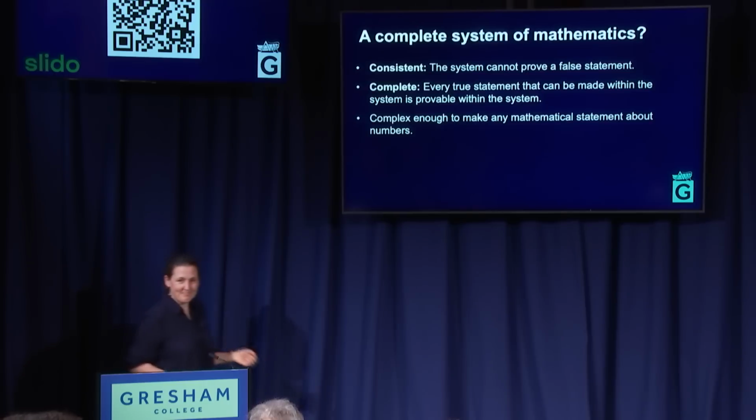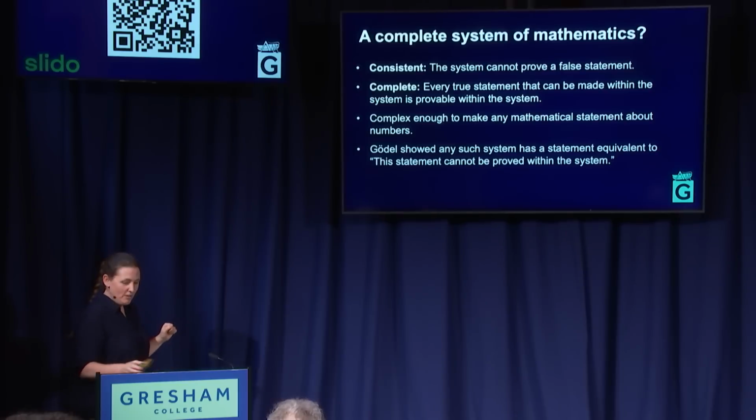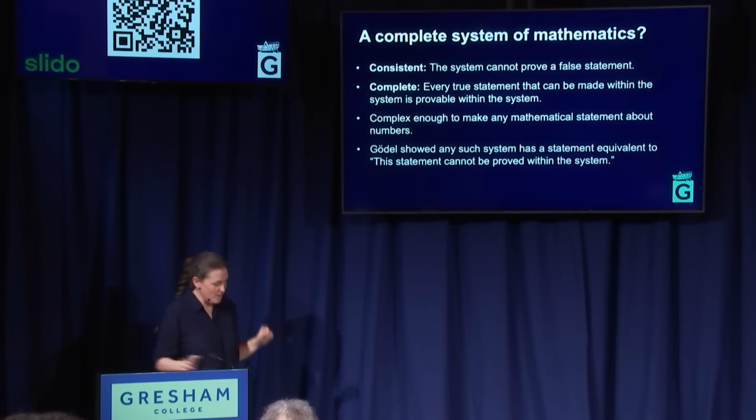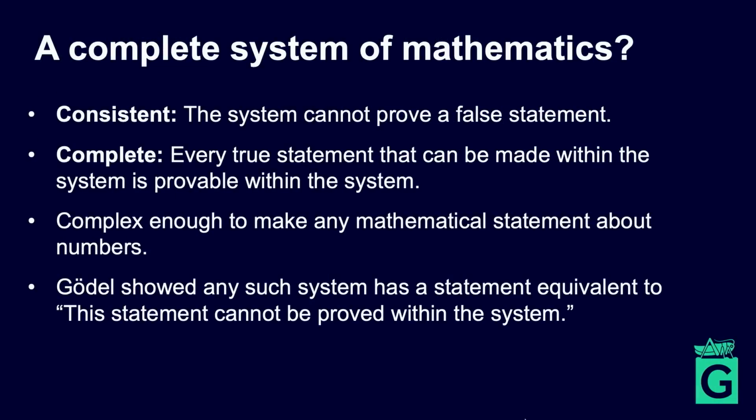Only there's a problem. And the problem is in the form of a young man called Kurt Gödel, who did this amazing thing. He managed to come up with a proof that said, actually, this is impossible. Because if you've got a system like this that is sufficiently complex to be able to make any statement that you might want about numbers, and it's consistent and complete, as I've said, then it would be possible to make a statement within this system that says, essentially, this statement cannot be proved within this system.